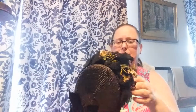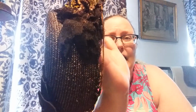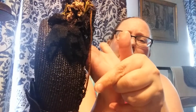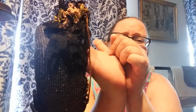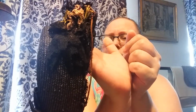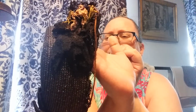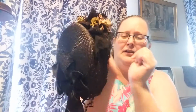Alright, so the reverse. You can see basically all of that fancy plate is missing. It's missing from almost the midpoint around. The wire sticks out. I'll show you the front of the wire in a second. Because on the side closest to me with less damage, it's very oval. On the side closest to you, it's almost flat. And then there is some more damage up towards the top.